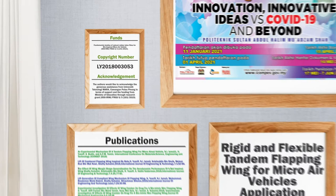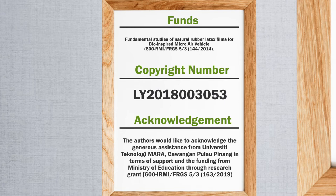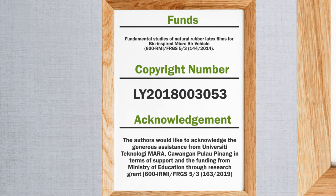This project has been funded by the FRGS Fund, or the Fundamental Research Grant Scheme, under the given number. This project also has a corporate number of LY20180003053. We would also like to acknowledge UiTM Cawangan Pulau Pinang for the support and funding from the Ministry of Education through the research grant.